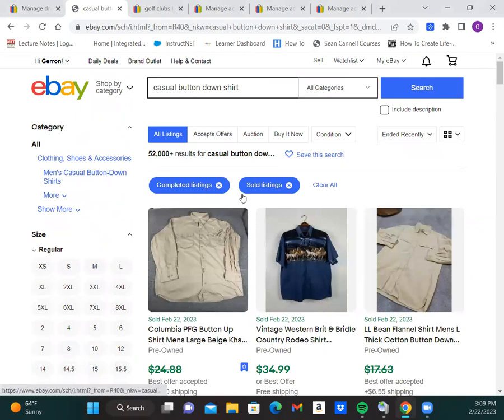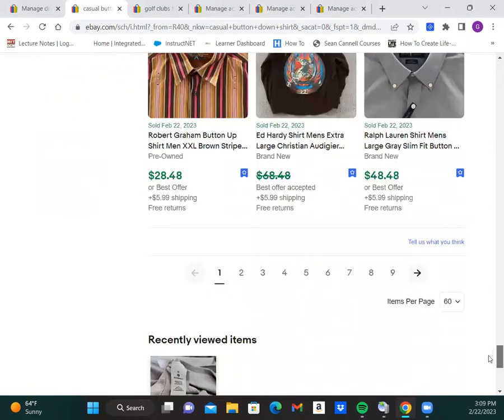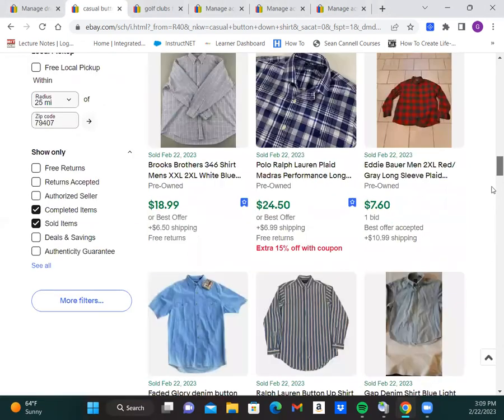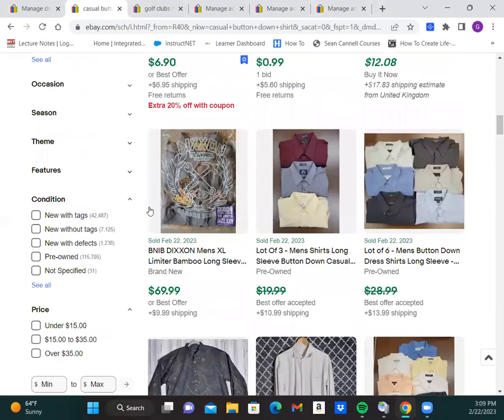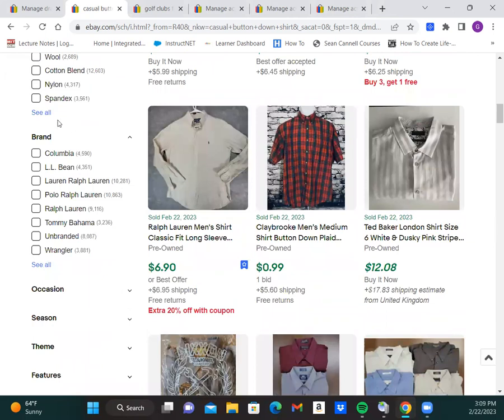And now it brings up all of the casual button-down shirts that have sold over the last 90 days. We got 52,000 results. Great. So I could go through here, look individually at each one of these, and then go to the next page. I don't want to do that just because I'm usually trying to build my Rolodex and build more brand awareness.